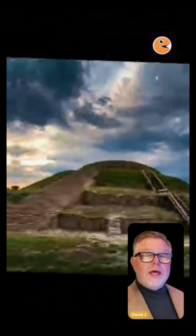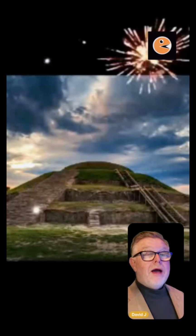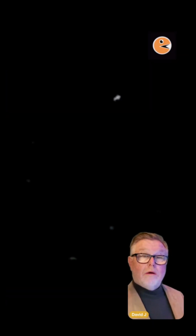This is Cahokia Mounds. It's actually in Illinois. Learn something every day. It's a large North American culture. All right, we're going to get into ones that are a little more familiar to most of you.